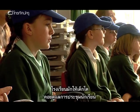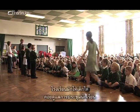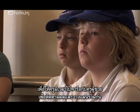To free up some staff time, the school often uses older pupils to help oversee assembly, leaving teachers and their TAs a few precious minutes to catch up and get some planning done.